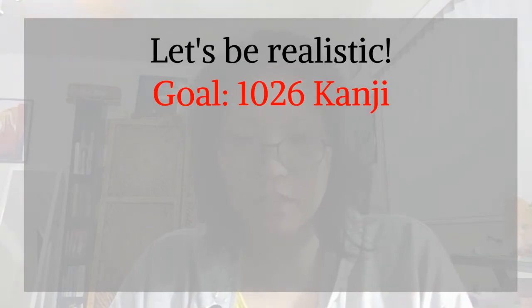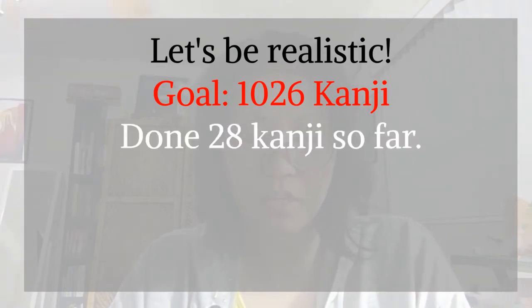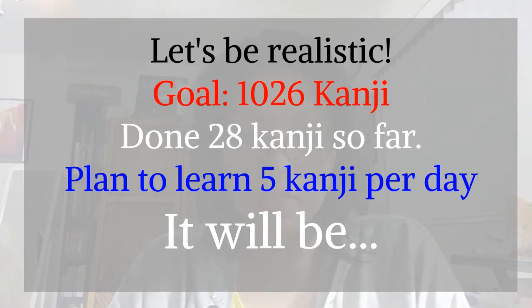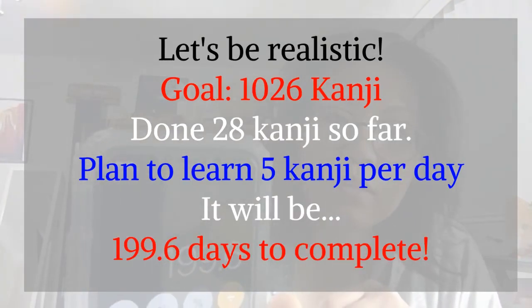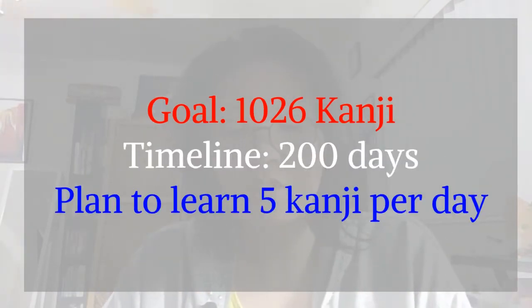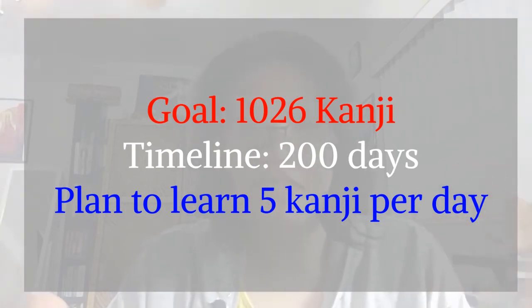So let's be realistic. Of 1026, we've done 28 kanji so far, and let's say we learn 5 kanji from now on average. That leaves us 199.6, close to 200. So let's say 200 days from now on, we will complete 1026 kanji, which is way better than 3 years. So J10, thank you so much. Arigatou ne. So from now on, I'm going to teach you more than one kanji.